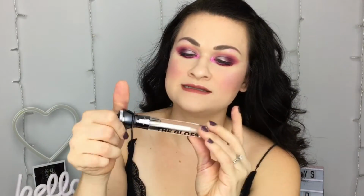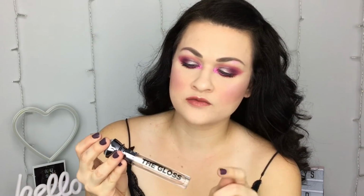And then the gloss. I do wish a little more product came off the brush within like one dip, but they probably did that on purpose. Very nice gloss. More of a lip oil, not sticky at all, and the root beer scent is really nice.